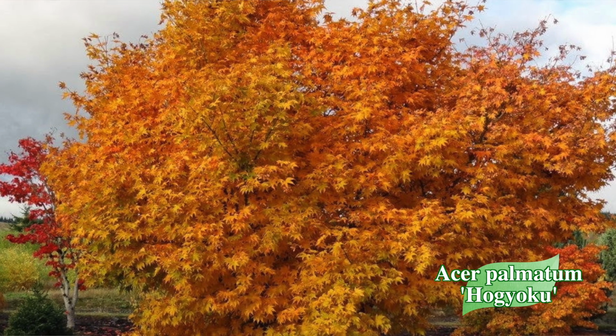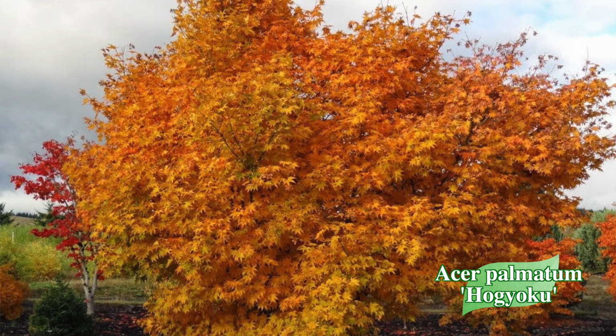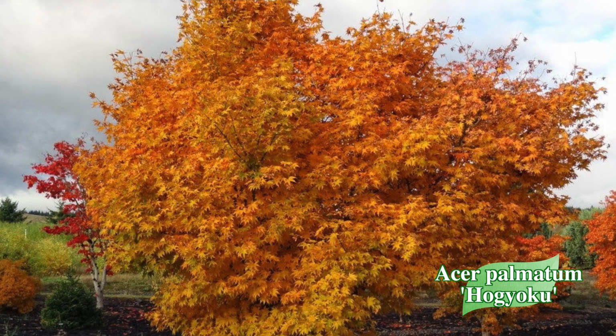When you think about Hogyoku, you think about it showing out, being the quintessential orange Japanese maple for the fall. Can really rival sugar maples for that fall time interest. Absolutely love it. Fast growing too. It was on our fast growing trees list we recently did as a podcast, so check that out. Typically over a foot to sometimes even 1.5 foot of growth a year. It's going to give you a lot of shade for your smaller plants. Does make a larger tree overall.